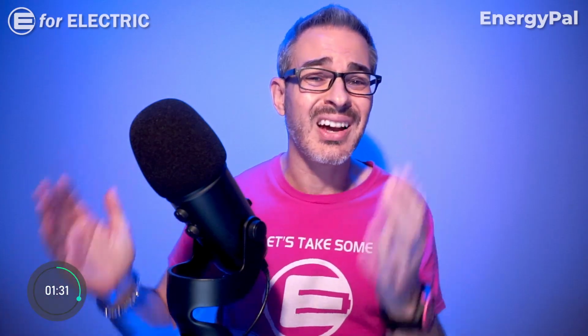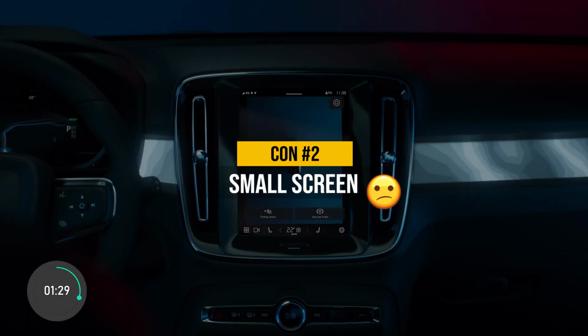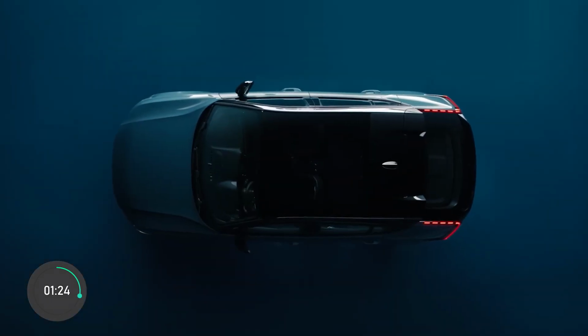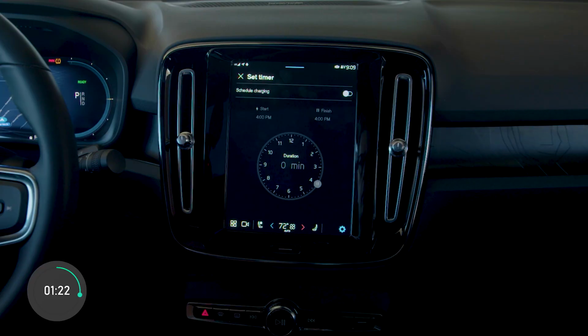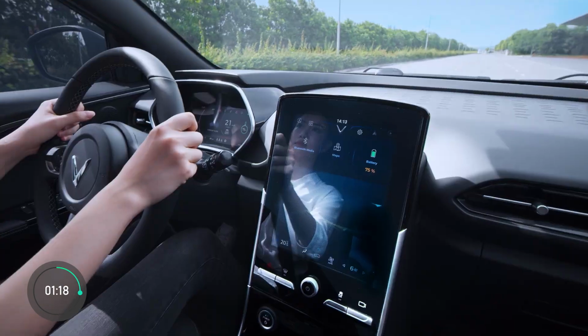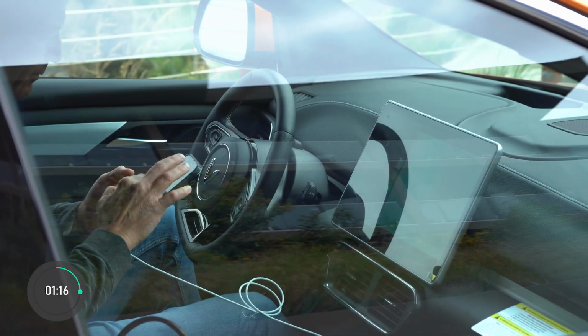Let's talk about the con number 2, and it is the tiny 9-inch infotainment display. 10 years ago, it would not even be a thing to talk about, but most electric cars, following Tesla's example, do feature a relatively large center display, usually at least 12 inches or above.